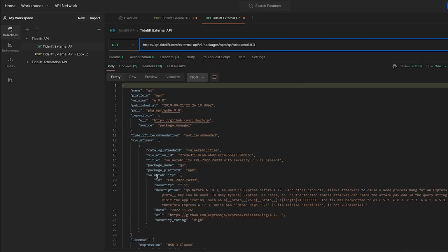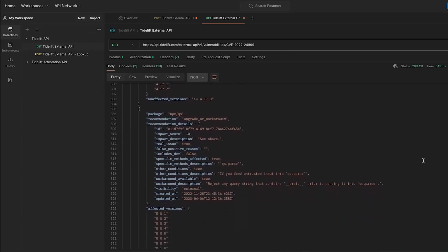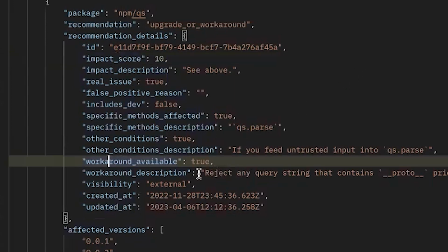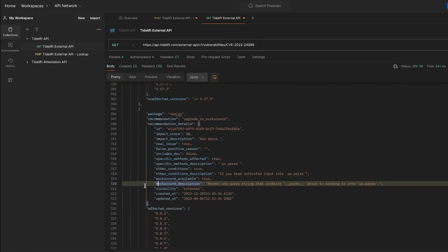When vulnerabilities do occur, our partnered maintainers are paid to review the vulnerability and provide timely fixes or workaround recommendations. As part of this work, during the CVE review, maintainers also provide an impact score. For the vulnerability impacting qs version 6.9.0, the impact score is 10 out of 10. This added information helps prioritize migration efforts on issues that will have the largest impact in eliminating risk for your organization. Tidelift also provides a description of the vulnerability and a recommendation directly from the maintainer of either upgrading or implementing a workaround to eliminate the vulnerability.